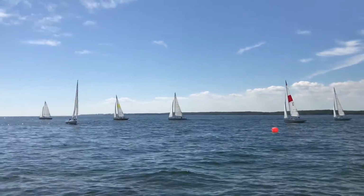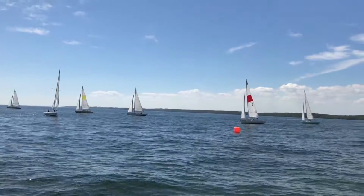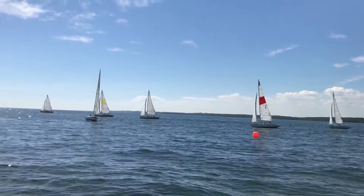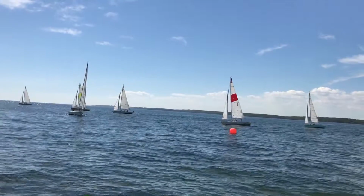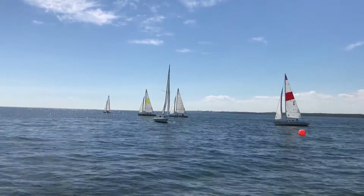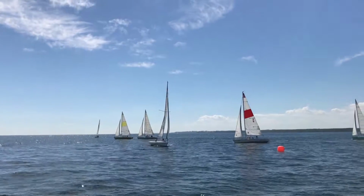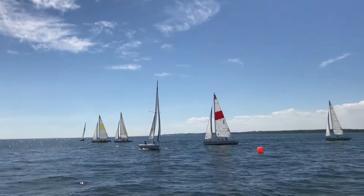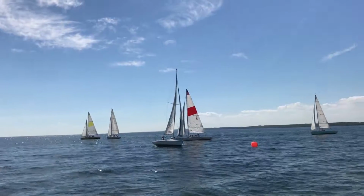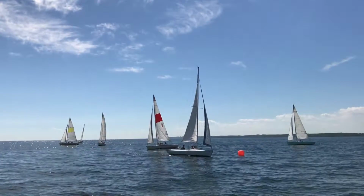Coming in the top mark on race 3. It's gonna be kind of tight, but I think Barbara Ann might have it in the bag. They kept their options open going upwind. They didn't stick to one side or the other. Sailed fast, covered the fleet. And they were able to make it to the mark in first.